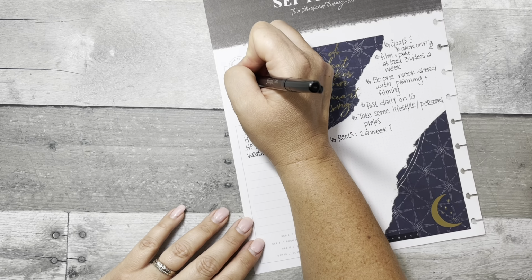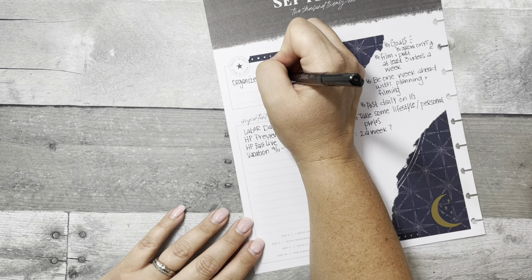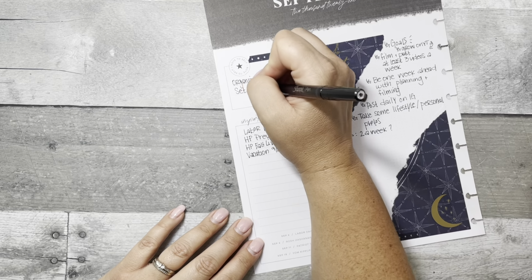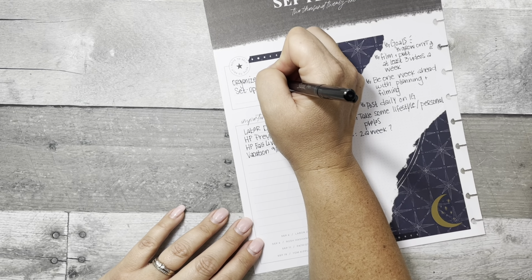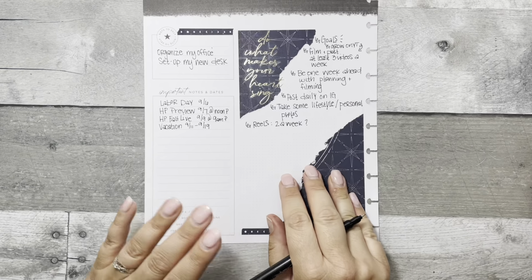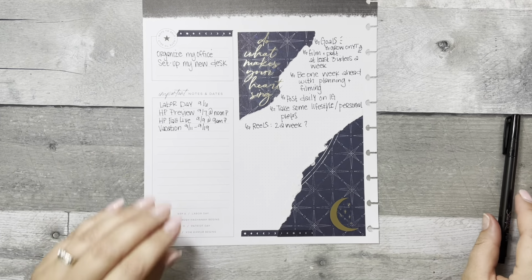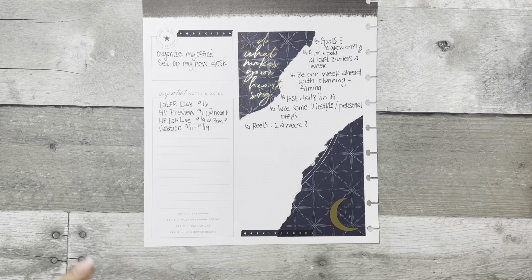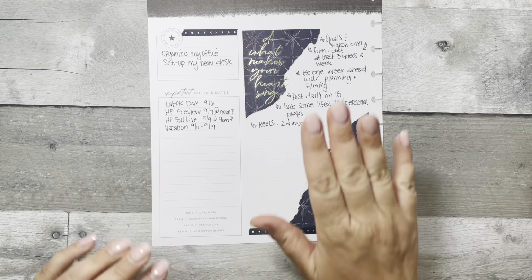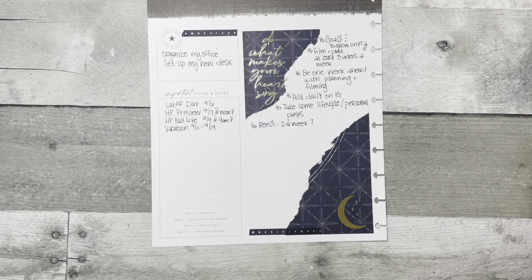I want to organize my office and set up my new desk, because being organized and getting this space more user-friendly will help with this, because right now it's not working. So that's it. I still have room. I can add stuff if I want, but this is kind of what is really on my mind right now that I want to do.